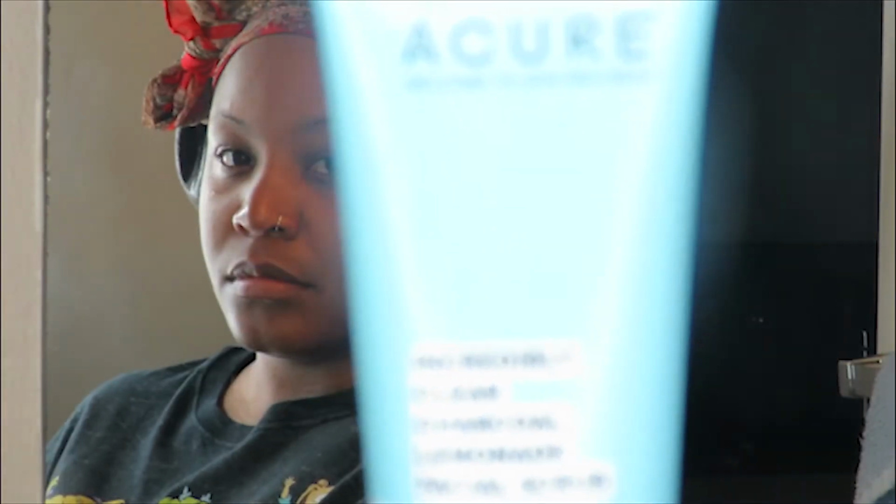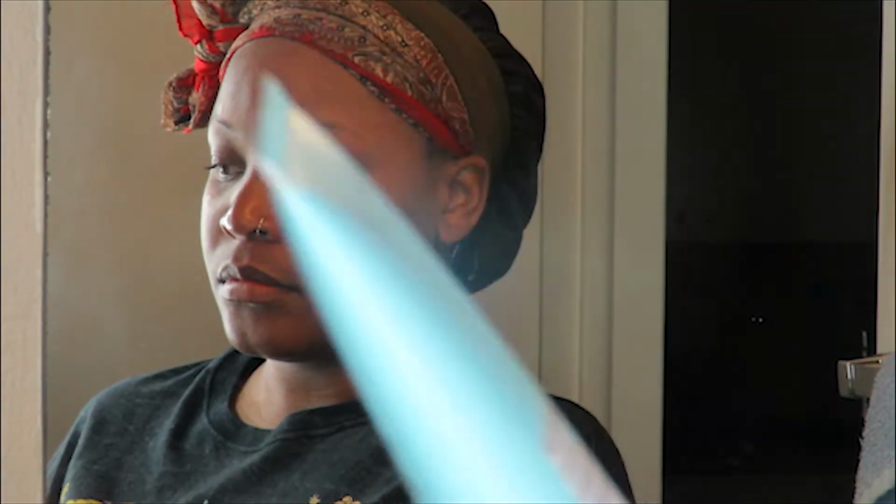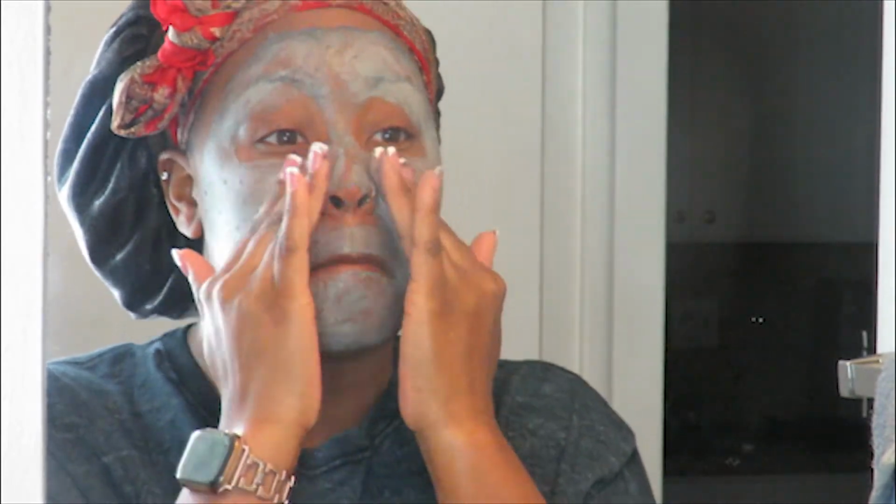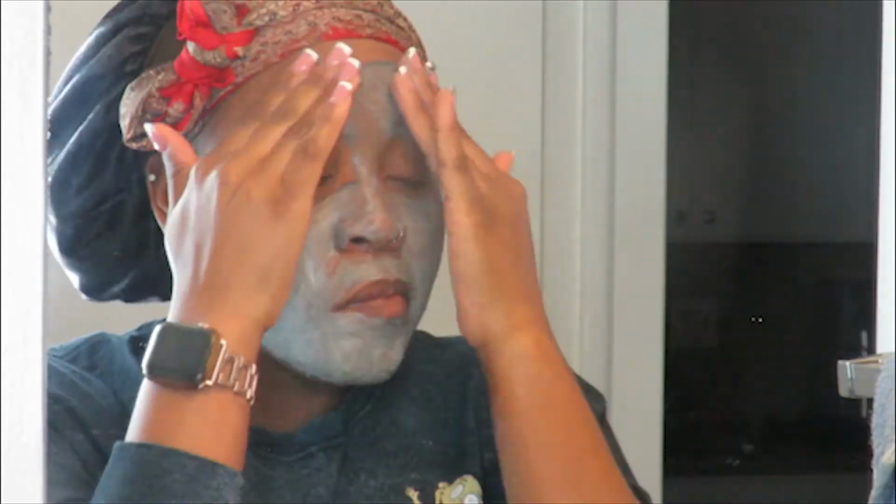All right, now we're going in with our Acure Incredibly Clear Charcoal Lemonade Facial Scrub. The thing that I love about this facial scrub is that it's not like, say, Ives facial scrubs, where it feels like it's scraping your face and ripping your skin. No, it's gentle scrubbing. It doesn't hurt you or feel like it's tugging at your skin. It just feels soft, fresh, like you're gently scrubbing your face.